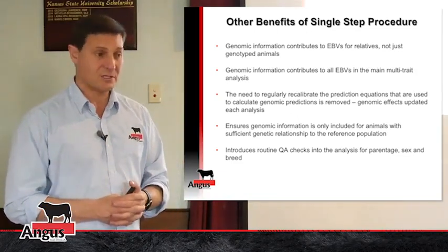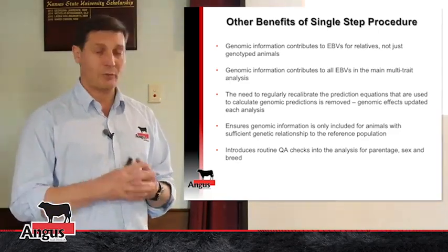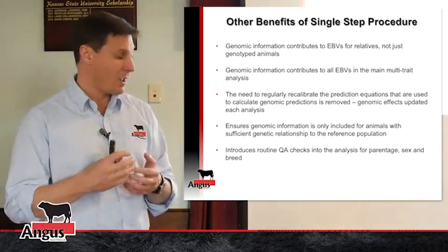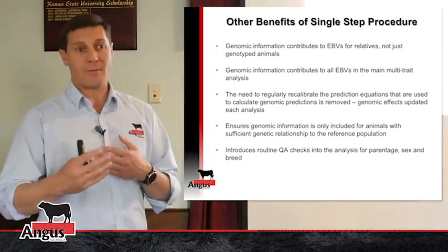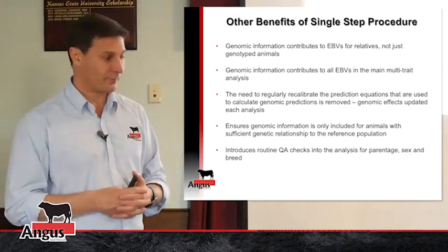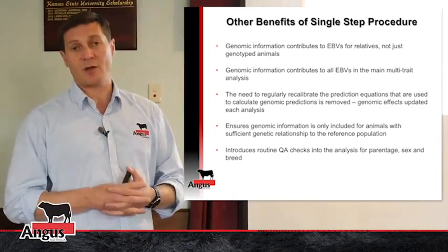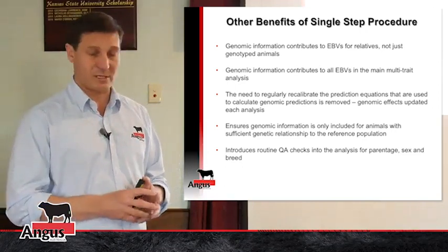One of the significant benefits, which won't be all that noticeable at a breeder level, is the removal of the need to regularly recalibrate the prediction equations. The equations which took the genomic information and calculated the genomic breeding value had to be regularly recalibrated to make sure they remained relevant. And that meant that animals' genomic values had to be periodically updated from time to time. Now that all happens within the fortnightly BREEDPLAN analysis and removes that need, which means that the genomic information contributing to the EBVs is constantly updated and constantly giving the best possible information.